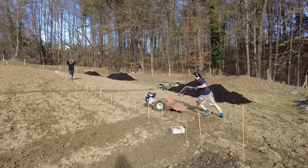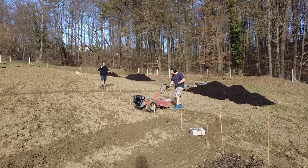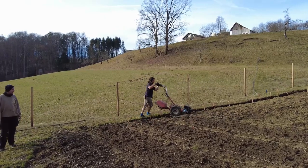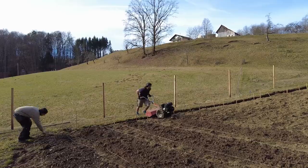Our old tiller finally got repaired, so we got to use it for the very first time. As you can see, it was rather driving Wolfie instead of Wolfie operating the tiller. This month, we're only preparing 6 beds, which we're gonna plant in March.